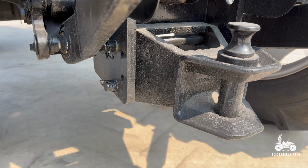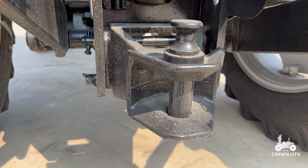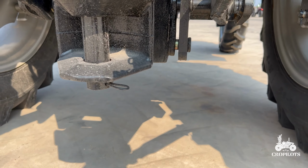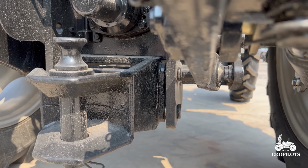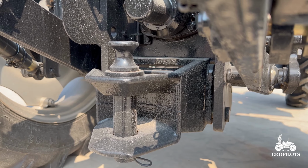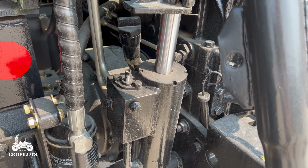At Cropilots, we understand the rigorous demands of farming and heavy-duty operations. Drawing from our experience, we've integrated a reinforced tow hook into our tractors. Not only does this provide a robust connection point, but it also delivers an impressive traction force. No matter the load, you can trust our Cropilots tractor to pull through for you, making each task less daunting and more efficient. In the world of farming, reliability can't be compromised.